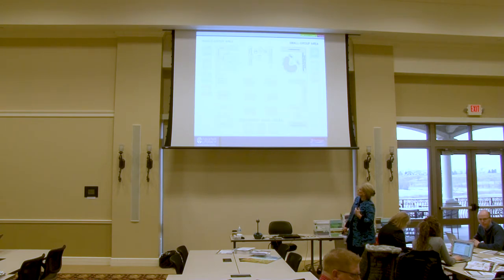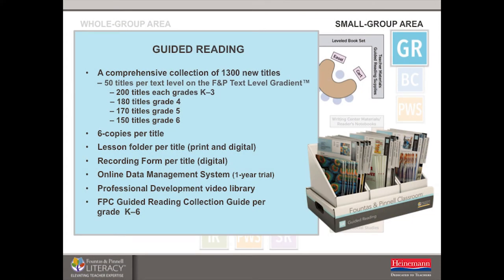All right. The next component is our guided reading component. The guided reading is made up of all original titles. So it's a small group component, but it's our second component that has all original titles. The way this works is these books are designed to be placed into a common book room for teachers, not to be housed in classrooms. If you get one guided reading collection, grades K to 6, if you just get one per grade, you're going to end up with 50 titles at every text level. 50 A's, 50 L's, 50 M's, 50 R's, 50 titles at every text level.